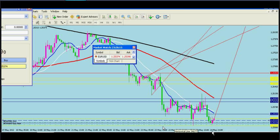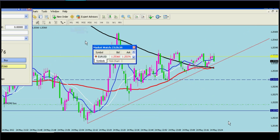But this is the thing. It doesn't matter how good a strategy you have, and there are several ways to be successful in the market. Sometimes I use the cross of the 50 period SMA. Sometimes I use support, as I did here. And you can see that so far this trade is working out pretty good.